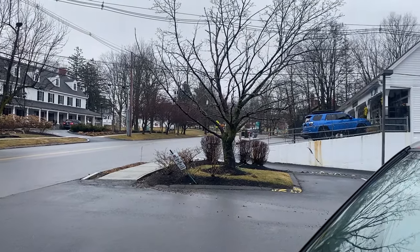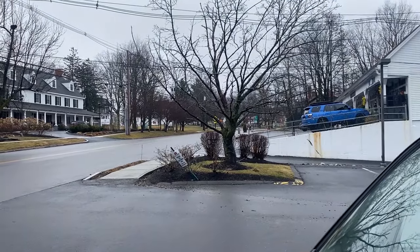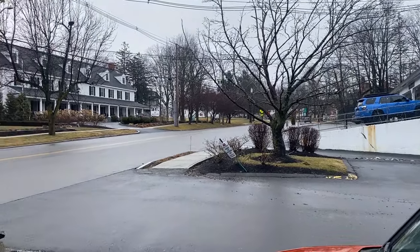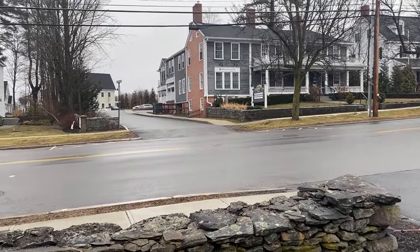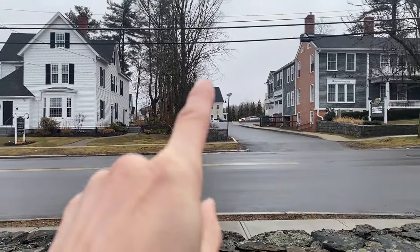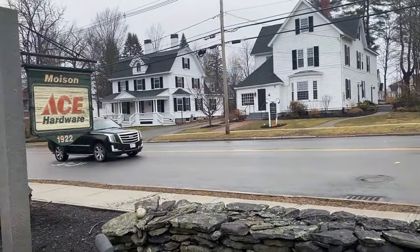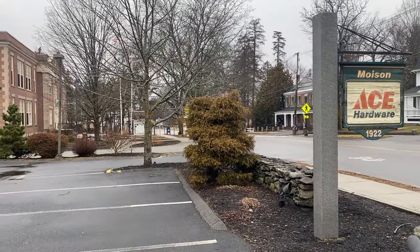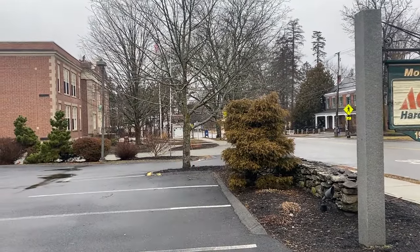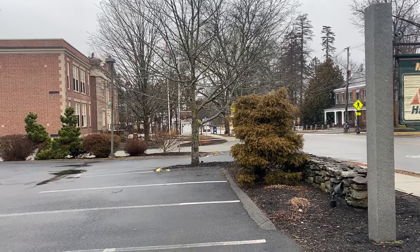So this is kind of the center of Groton. If you go that way, you get to Acton, which is where Route 119 starts. This is Route 119. Just over there is Gibbet Hill and Bancroft Castle, which I did a video on a month or so ago. And then that's Route 119 heading that way. Here we go.